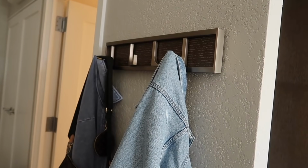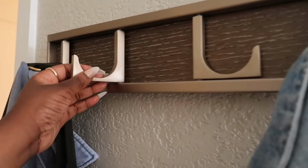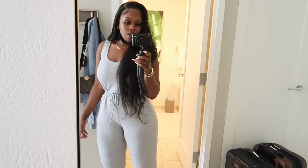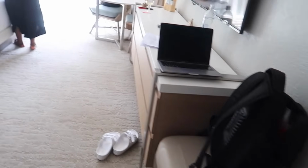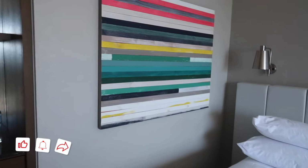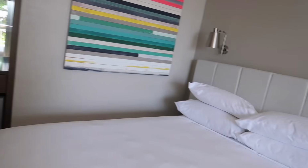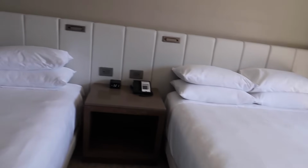So my camera just died, but let me quickly start back. Here's a little cute hook right here where you can hook your stuff. I already hooked my bag and my jacket. There is a full length mirror right here, so you can check yourself out before you hit the door. There's a little bench right here. I have my laptop set up because I'm about to finish editing this video to send to a brand before I hit the pool. There's a little art thing right here. There's a little bar section. There's two queen beds, one and two, very comfortable.